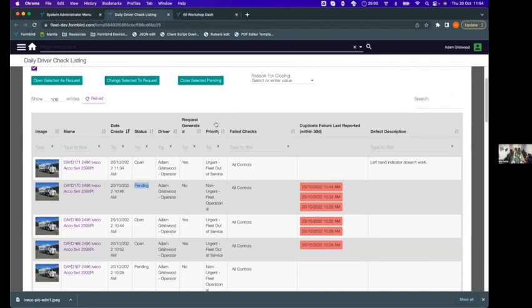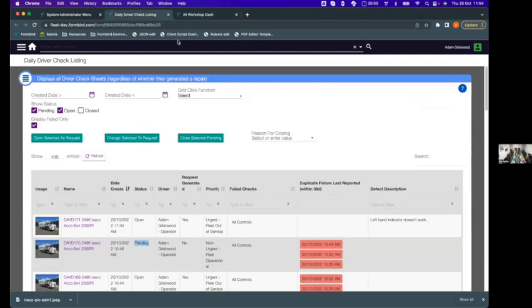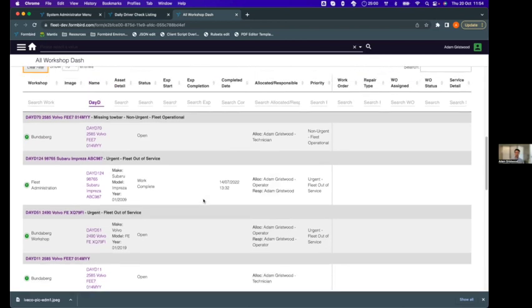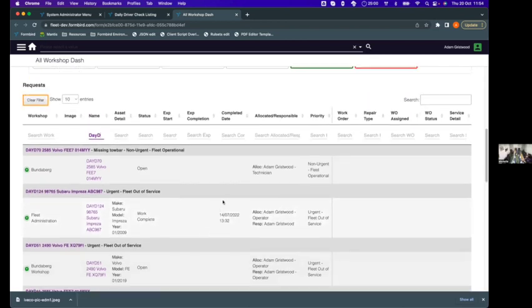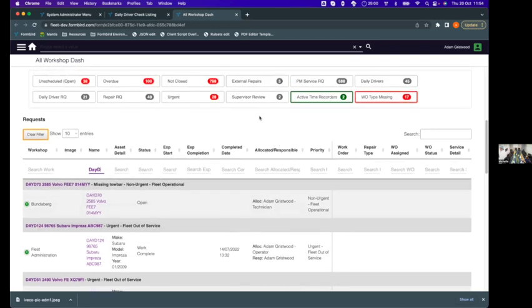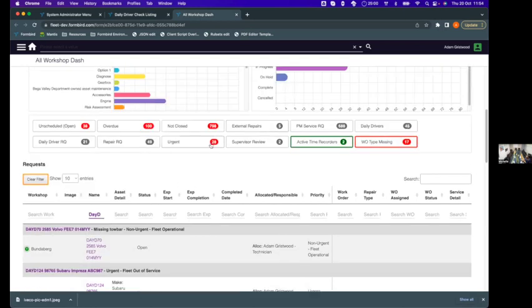Can you go back to that? No, your all workshop dash, please, Adam? Yep. So from an all workshop dash, if something is a high priority, apart from just filtering it there, is there something at the top there that is an indicator to that workshop that there is something they need to look at urgently, like your buttons that are coloured or something there? Your questions are so good today, Michelle. They're just leading me in all the right directions.